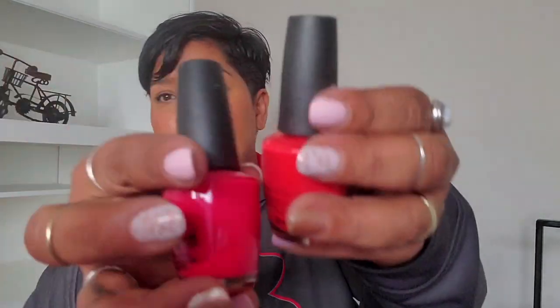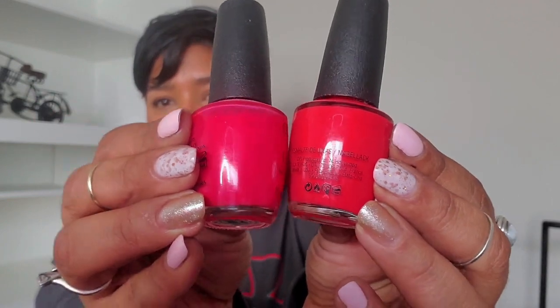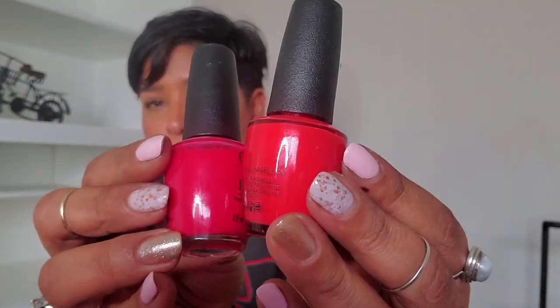And this is, I think, my Chihuahua Doesn't Bite. Yep, my Chihuahua Doesn't Bite, which leans a little bit more orange than my Chihuahua Bites. So my Chihuahua Bites leans more pink, and my Chihuahua Doesn't Bite leans more orange. I bought these because our fur babies are our Chihuahua mixes, and so that's the reason why I have these two.